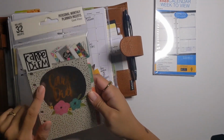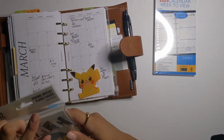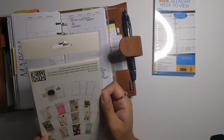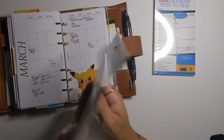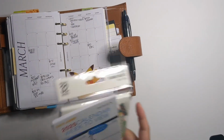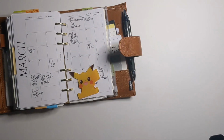And then they also had some of this Carpe Diem stuff on sale. And this is just a personal monthly planner pack. I believe it's undated. And it comes with all the tabs. Anyway, I think this was like $5. And these are Aussie bucks. So it's cheap. I've never seen stuff that cheap before, so I had to get it.